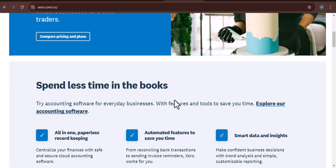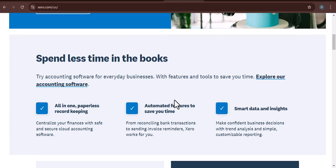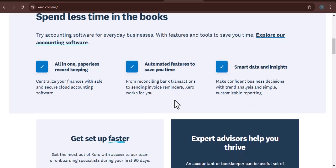We're about to dive deep, exploring the factors that influence learning curves, offering practical tips to accelerate your Xero journey, and ultimately, giving you a realistic time frame for achieving Xero mastery.